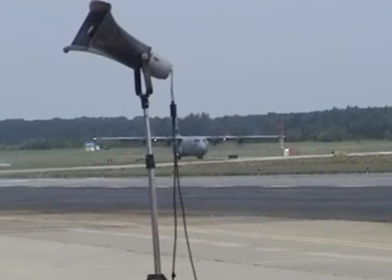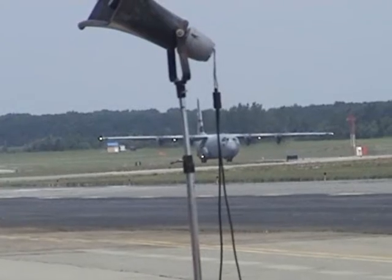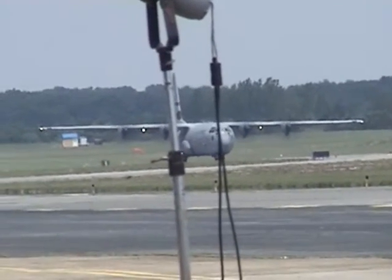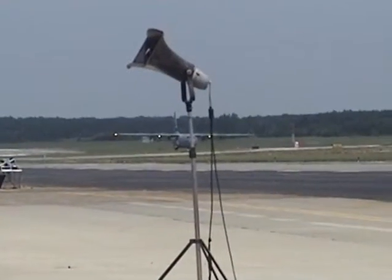For his assault landing a little bit later on. He's going to touch down, put the nose wheel down, and stand on those anti-skid brakes, and at the same time we'll hear a change in the sound of the engines and propellers.